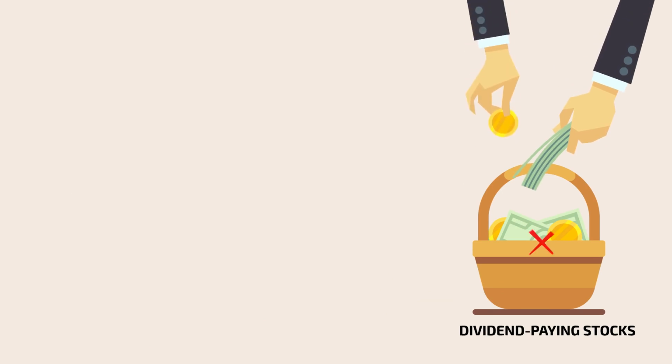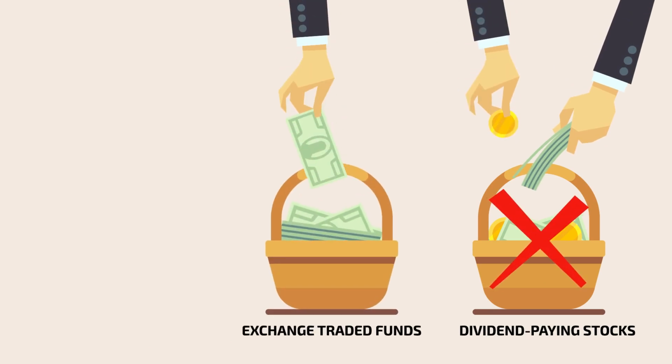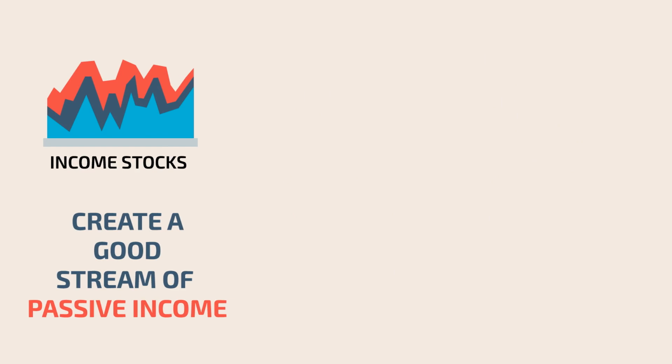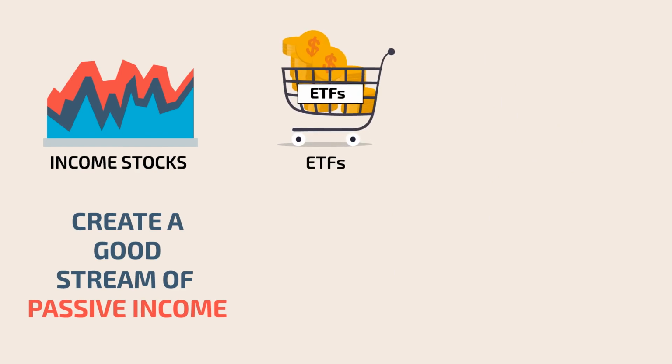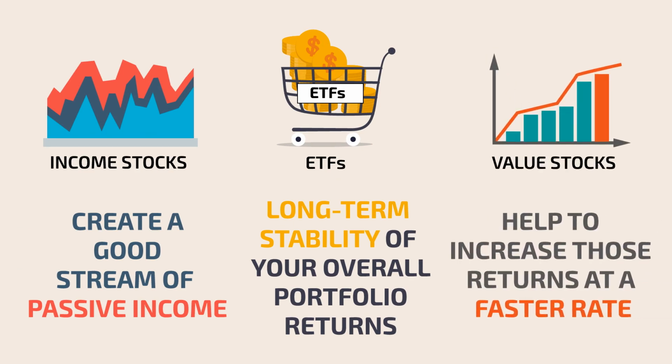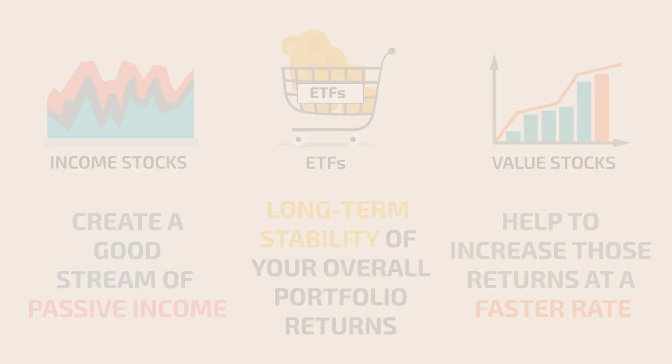Rather than investing all of your money in dividend-paying stocks, you would do well to also include investments such as exchange-traded funds, ETFs, and value stocks in your portfolio. While income stocks will help you to create a good stream of passive income, ETFs can contribute to the long-term stability of your overall portfolio returns, and value stocks may help to increase those returns at a faster rate.